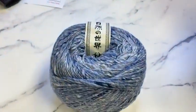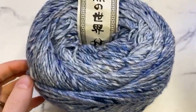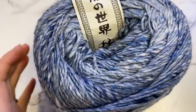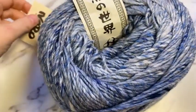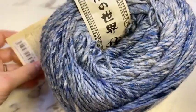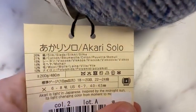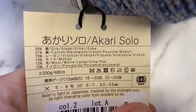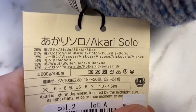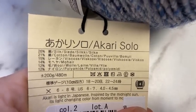This is Akari Solo. This is one of Noro's brand new spring 2023 yarns. Ooh, silk, cotton, viscose, mohair. I'm going to tell you, I don't feel the mohair at all, but I do use a little hair conditioner. Oh, thank you for doing that. When I'm doing it, a little bit of wool, a little bit of polyamide. You really feel the silk and the cotton.